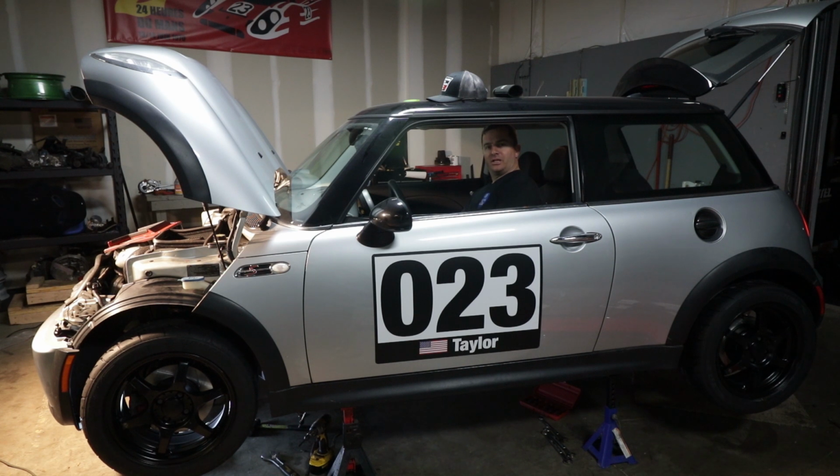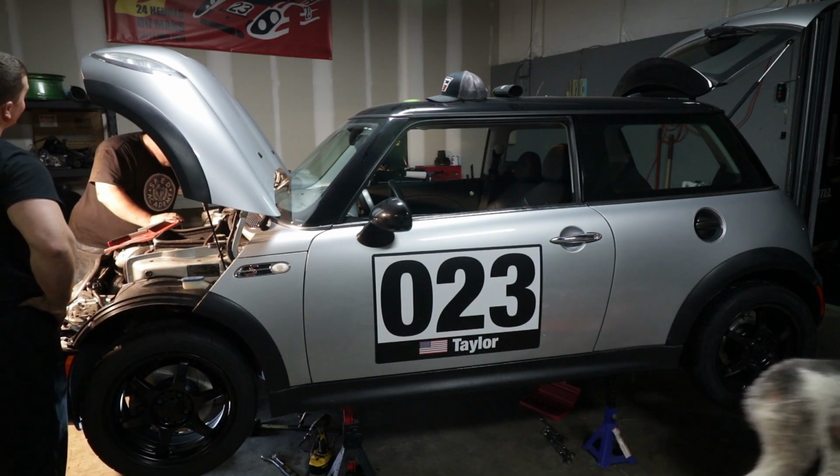Well, we just finally got the Megan Racing header installed. And so we're gonna start it up and listen to what it sounds like, just the header. That was fucking loud.